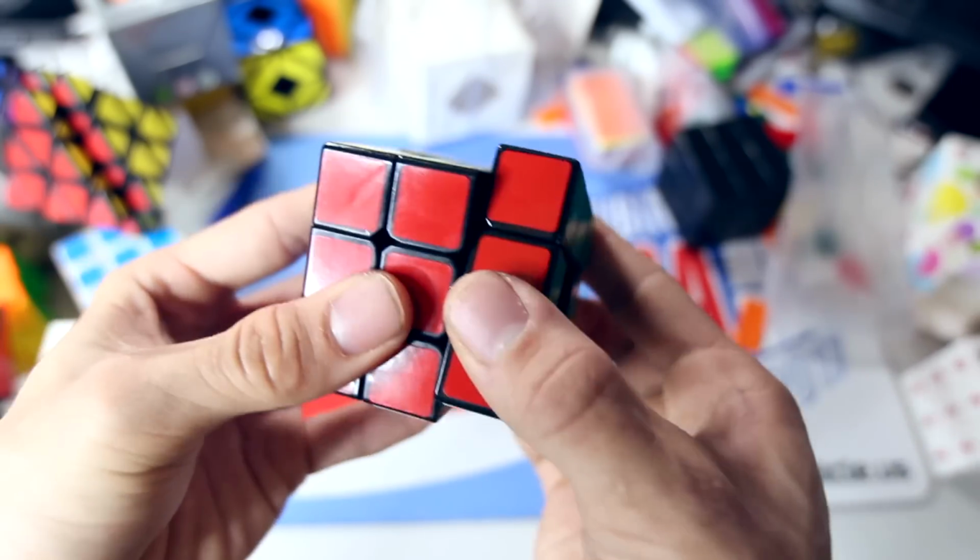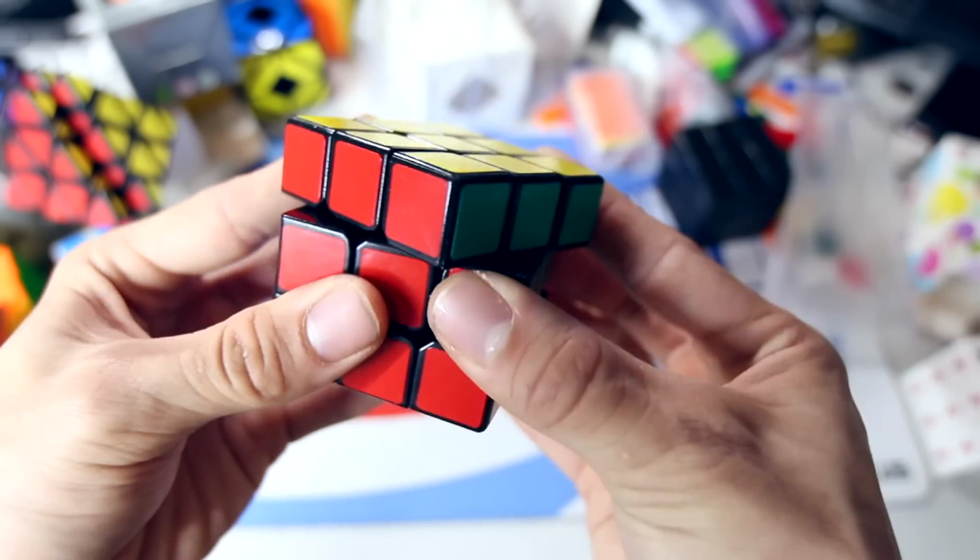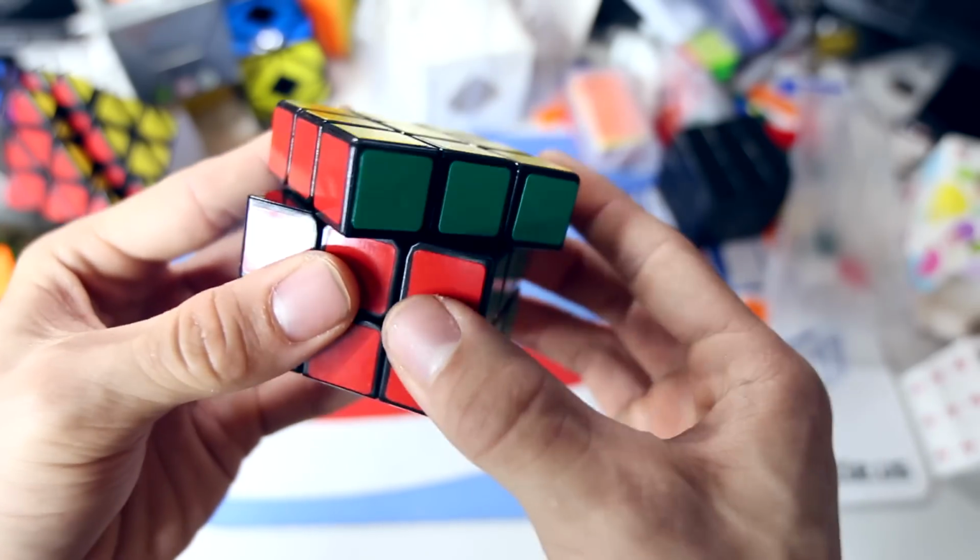And as you can see, this one turns very, very smoothly, and of course has the same exact problems as the actual Dian Zhanchi, which is the center caps coming off. But reverse cutting is good. Normal corner cutting past 45 degrees with the center caps flying off. That's cool. Fang Kun Cube. Very, very good job. I'm actually impressed by that.